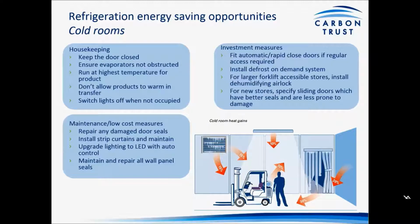In terms of maintenance, a door is an effective seal, but only if the perimeter sealing is good. And if you have an automatic rapid close door, make sure that they are not overridden by staff and that they're maintained in a good working order. If installing a rapid close door is not viable, strip curtains over the door are effective, as long as they're well maintained. You can see there in the diagram something that's not uncommon, where strips are broken and there are gaps to allow air into the room. Again, that all adds to the work on the system and all impacts your energy consumption.